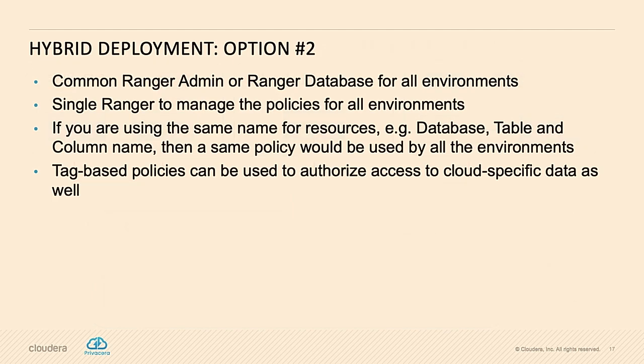So just to summarize again, you can use a common Ranger admin or a common Ranger database. You can use a single Ranger to manage all the policies. And if you follow some best practices, you can start naming the databases or resources the same. So if you're moving a database from premise to cloud, if you use the same name, then the same policy will work for both of them. So you don't have to even duplicate your policy. But if for any reason you can't do that, then you can still continue using Ranger. The only thing is you'll be managing it from one place. And that's a big advantage.